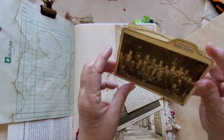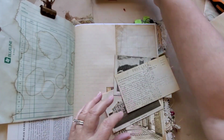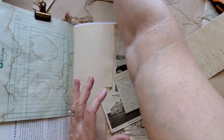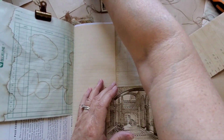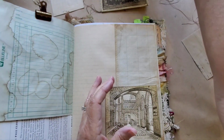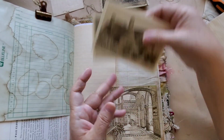So anyhow, I made this little thing. So I've got to find homes for all of these little things, but I don't know yet whether they're going to be tucks or whether I'm going to turn them into pockets. I don't know.